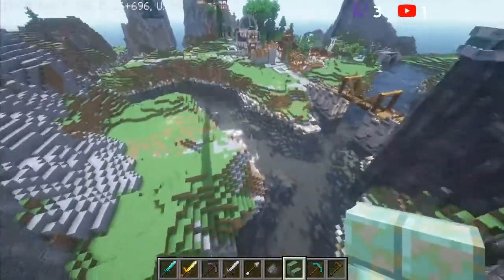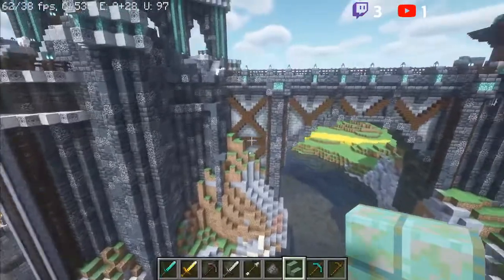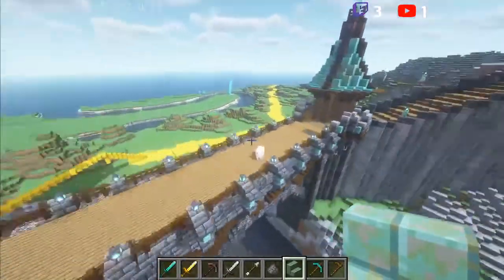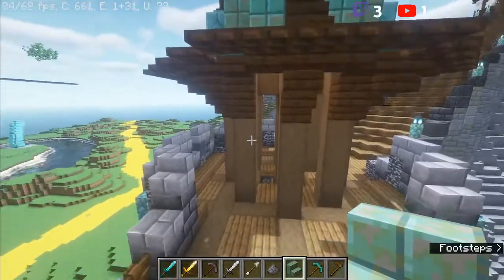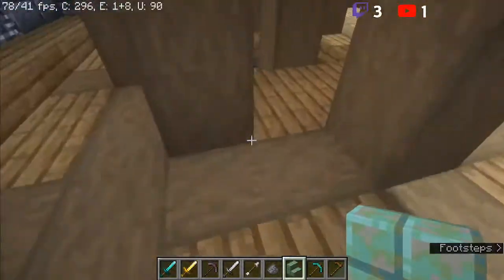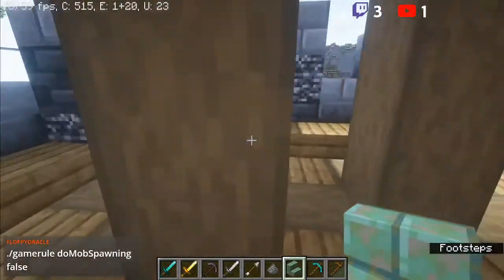So this is also something that we built last stream, but I wanted to show people because I thought it was kind of interesting. A couple things that we added. We've got these little towers along the wall, right? And they actually have little stairs, and some of them have interiors. This one does not. A couple of them do.